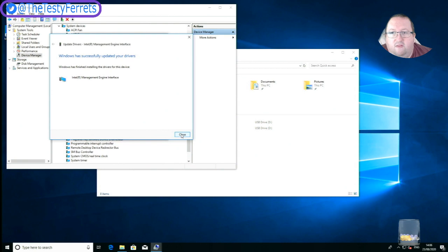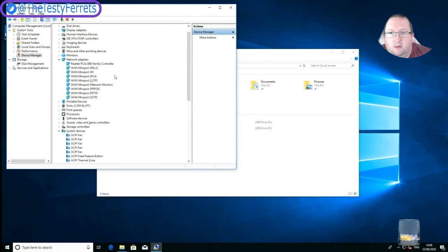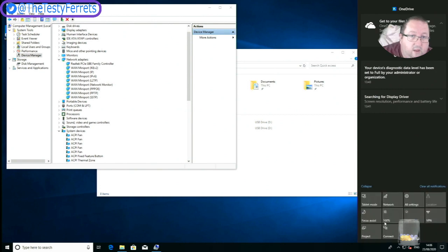Well, that's not the one I thought I was going to get. Hang on a minute. Hang on. So, is that... Got a Realtek, a WAN managed port, a load of WAN stuff. So I don't see wireless in that. Let's just move that for a second. What have we got? I don't see WAN. I don't see wireless in there. Okay. Bit interesting.